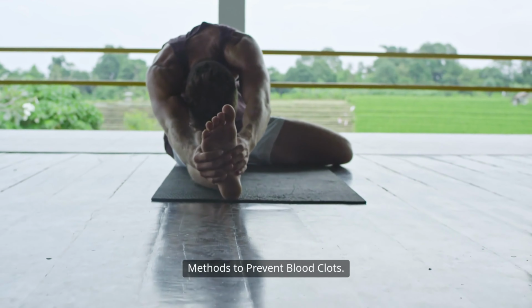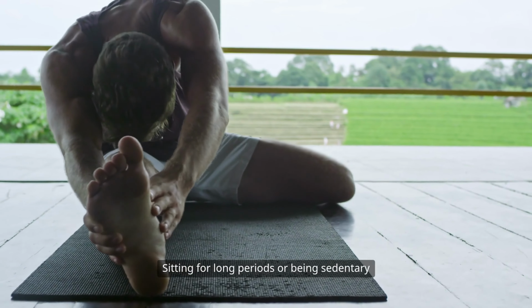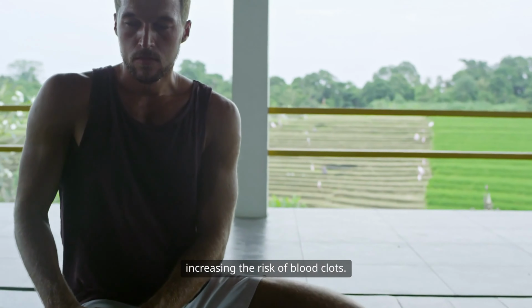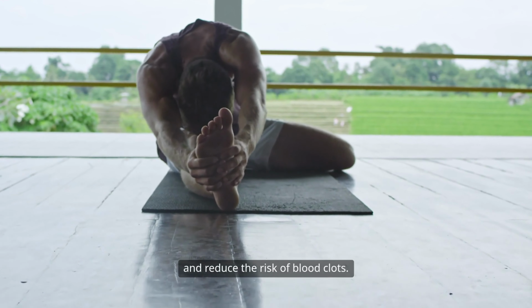Methods to prevent blood clots. 1. Maintain regular physical activity. Sitting for long periods or being sedentary causes poor blood circulation, increasing the risk of blood clots. Physical activity helps improve circulation and reduce the risk of blood clots.